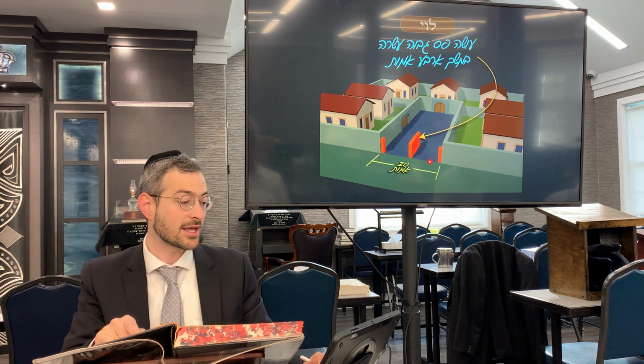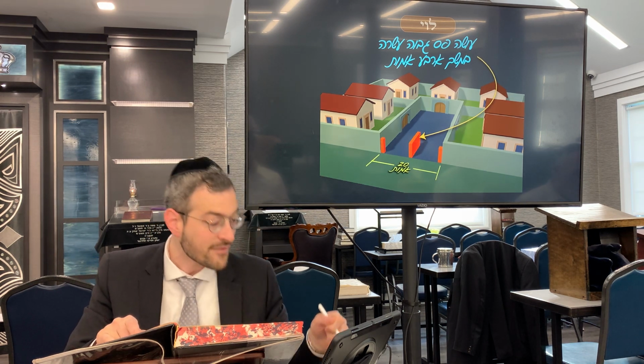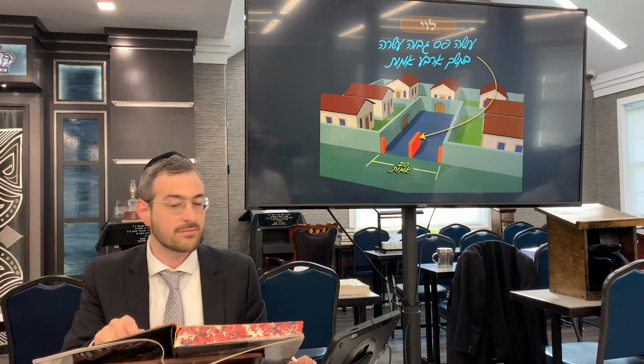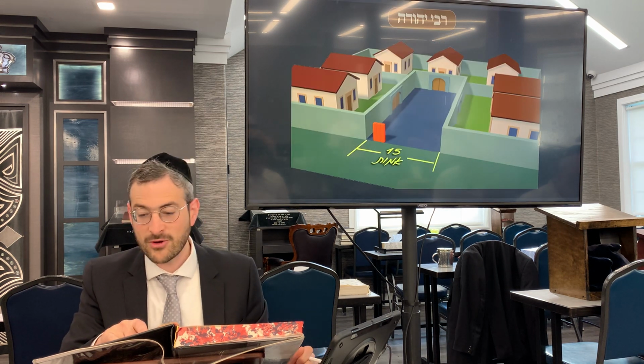Oh, okay, that's less than 10 amas, and this is not being nullified because this is not like just a board. This is a different mavoi. This is a whole wall over here. And therefore, that's what you do if you want to diminish the width of the mavoi. That's one approach. Inami, another approach is like this.